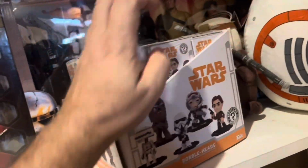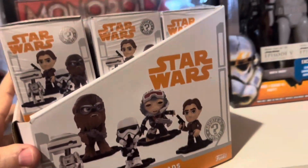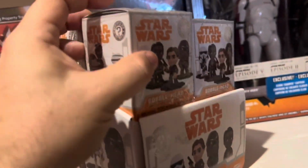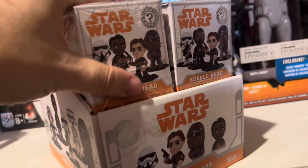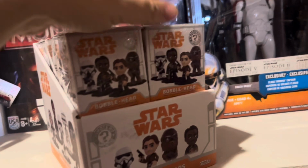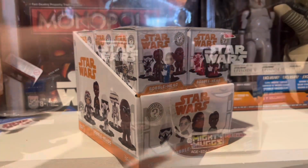Alright, let's get into this. This is a whole set of blind boxes, the Star Wars blind boxes. They're worth about $7 each because they haven't been opened. And we have 12 of these, so that's about $84 for the set. And then the display box itself is worth about $10.